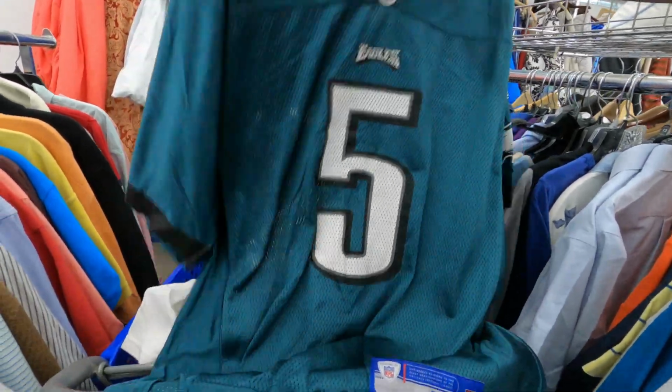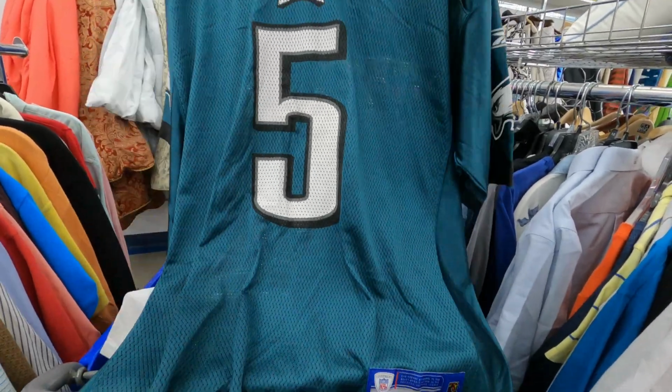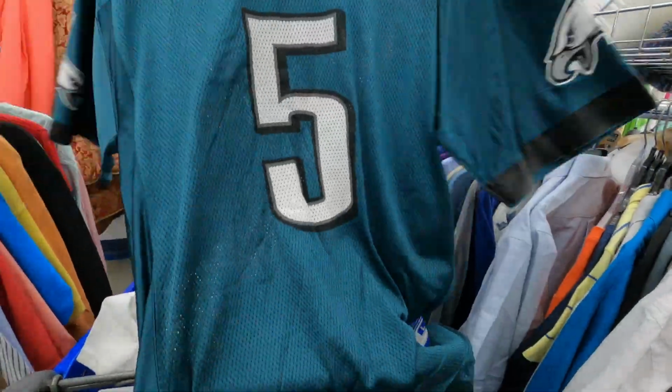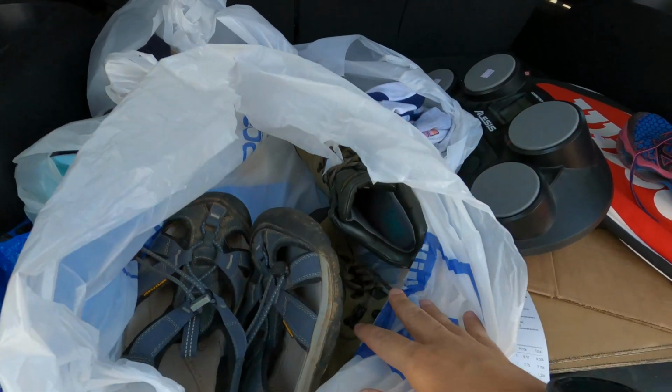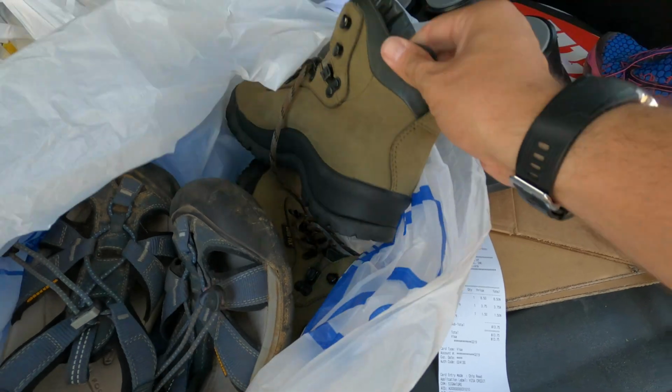So I don't think this one's gonna sell for very much, maybe 25 bucks, and probably be a slow seller, but for some reason I can't turn down jerseys, and it's in really good condition. I'm gonna pay $4.75 for it. So we only got 3 things at this one, spent $13.75, and got a pair of Vasque.